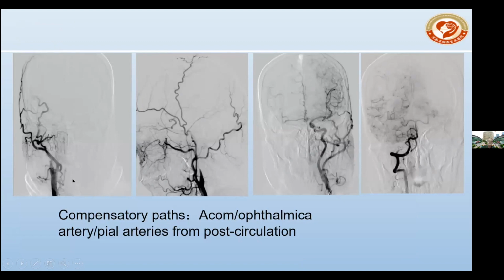This is the DSA before operation. We can see the occlusion at the carotid sinus. The compensatory pathways come from the ACoA, the ophthalmic artery, and some from the posterior circulation.